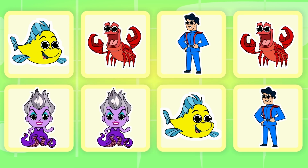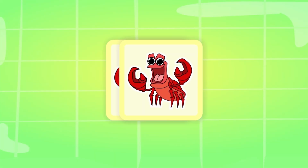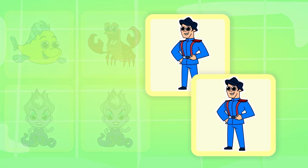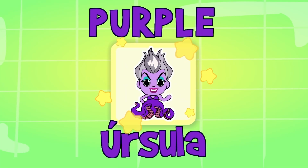What colors are these characters? Flounder is yellow. Sebastian is red. What color is Eric? Blue. And what about Ursula? Purple.